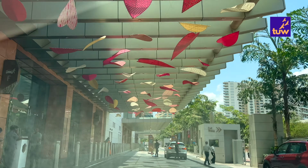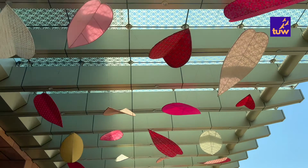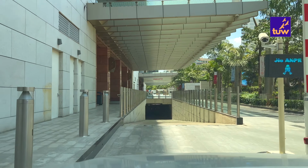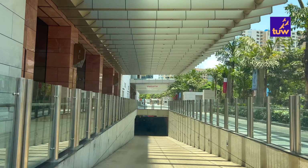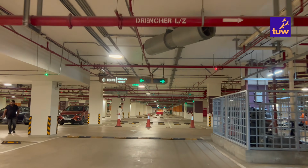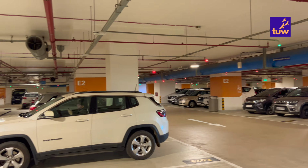Jio World Centre is located in the heart of Mumbai, the Bandra Kurla Complex, making it easily accessible. You can reach here by the well-connected public transport or private cabs. The parking area is huge and convenient. You'll have to pay for parking depending on the time you spend here.